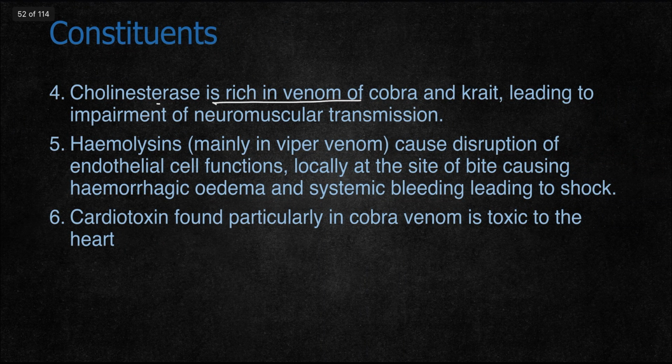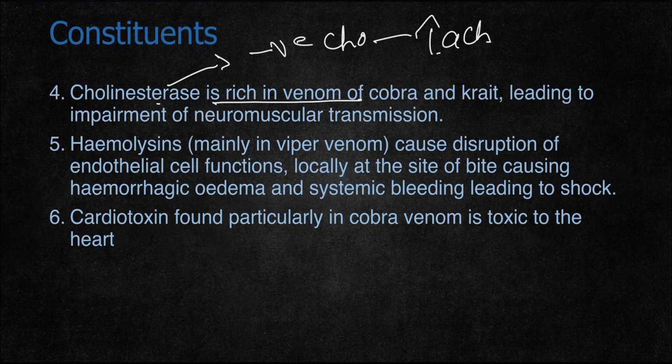Cholinesterases are rich in venom. They inhibit the cholinesterase enzyme, so it increases the acetylcholine present in the neuromuscular junction. Acetylcholine continues to stimulate the muscle nerve endings. It is rich in the venom of cobra and krait, leading to impairment of neuromuscular transmission.